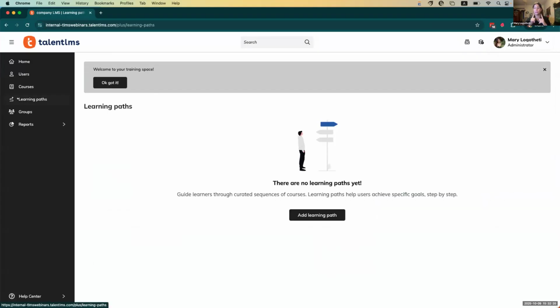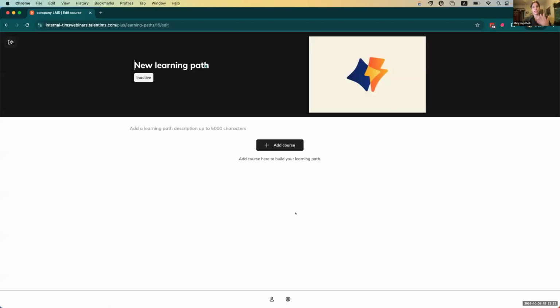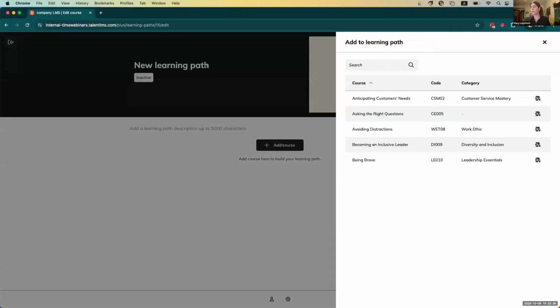As you see, I don't have access to the learning paths of the main site, of course. This is a separate place and I can create my own separate learning paths. Of course, the flow is exactly the same as it happens in the main domain. It's just that here I only see courses that belong to my branch. So you can create your own learning paths for your branch users with courses that they're supposed to access.